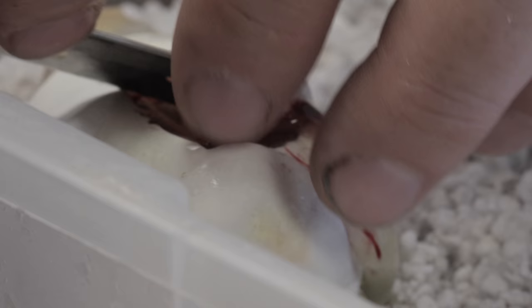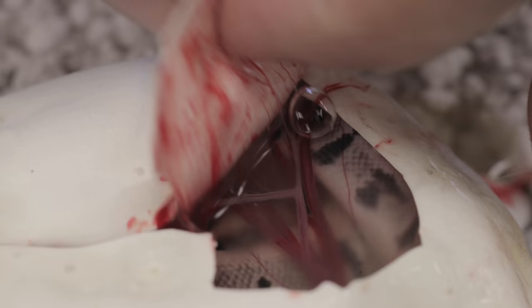All right, let's see what we have. And just another double het albino clown. So not bad, we got an albino clown, we got a clown het for albino, we got a couple double hets. So hey, I'll take that every day of the week. Not a bad way to do some egg cutting.